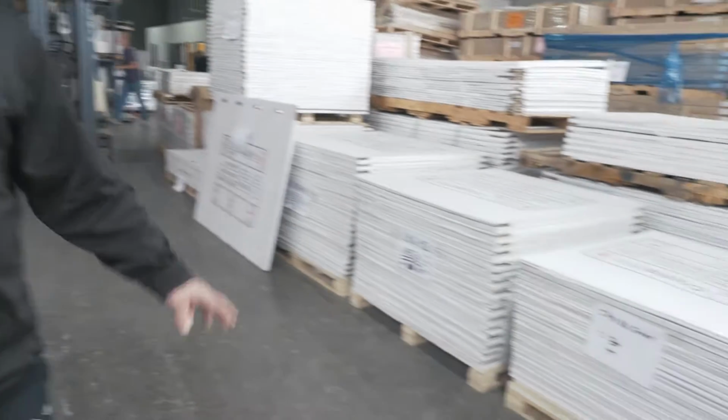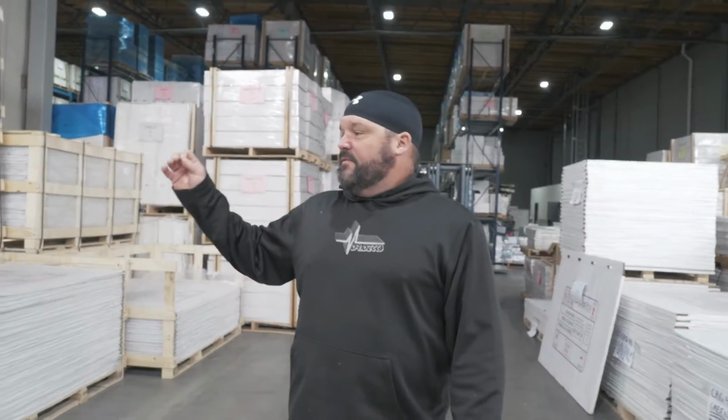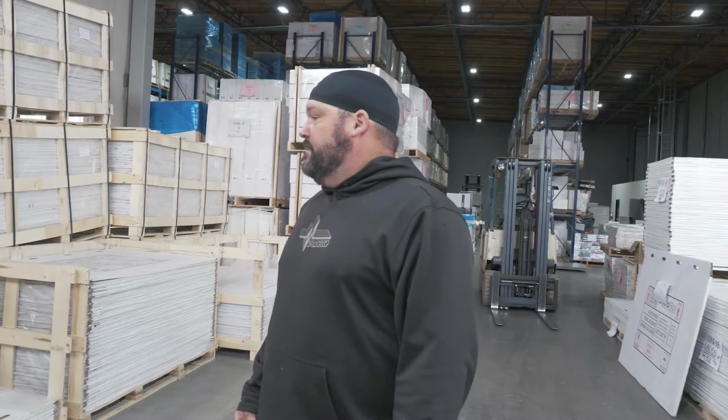So what we have is a lot of crystal rail glass over here in the various lengths, and then we also have 1/4-inch tempered glass over here, clear. And they carry a multitude of widths going from 16 inches all the way up to 5 feet in width. So whatever you need for your rail system for glass railing, they've got you covered. So check this out.